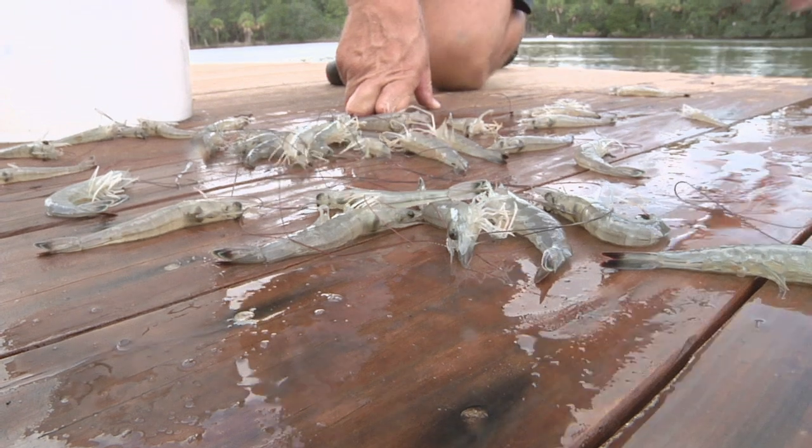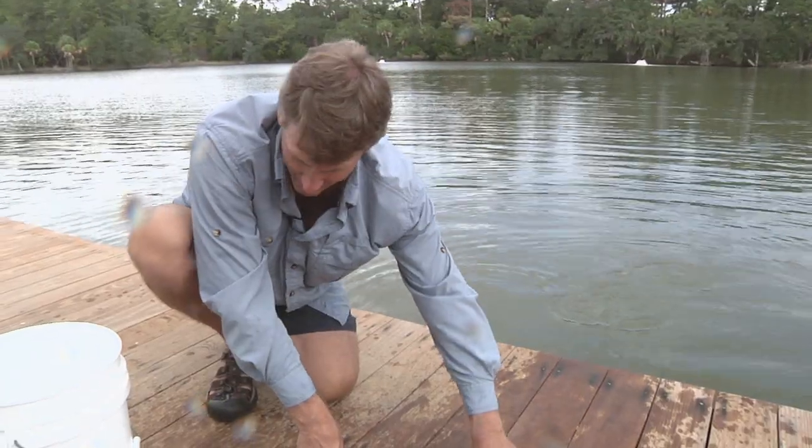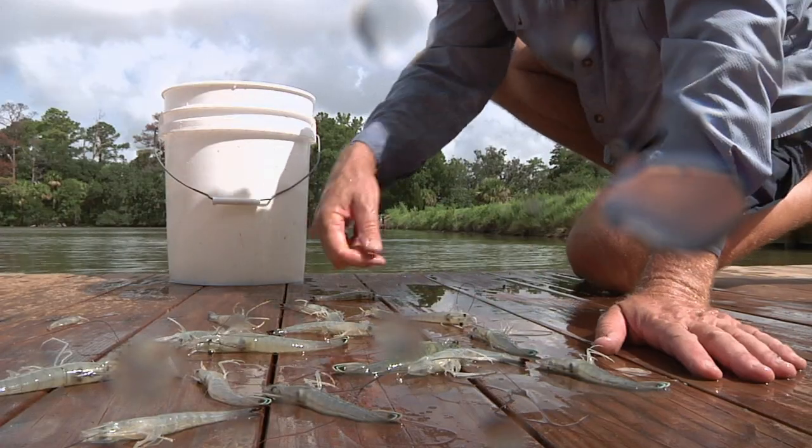I'm going to get several. All right, I'm getting these in as quick as I can. Boy, you can see them just blast. These shrimp are good jumpers. I'm going to reach in here and grab one of these shrimp.